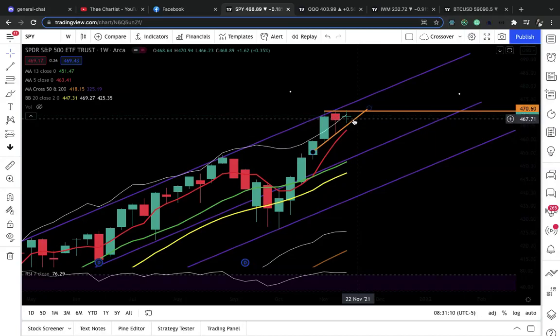If you lose 467.5, that's a sign that we're going to come down and test the 5-week moving average, which should be around 464 to 465. If we lose that, that's a very bearish sign, okay? And we could head down lower to one of our support levels down here.